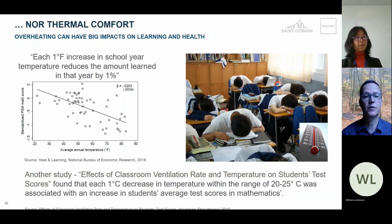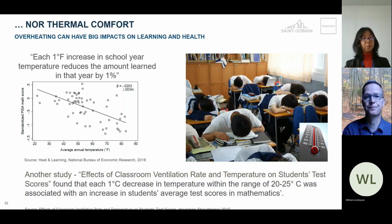Another study from Europe looking at the effects of classroom ventilation rate and temperature on student tests and scores found that each decrease in 1 degree Celsius in temperature within a typical range of 20 to 25 degrees Celsius was associated with an increase in the students' average scores in mathematics. So again, for every 1 degree Celsius down, the student scores were increased within a typical classroom day.